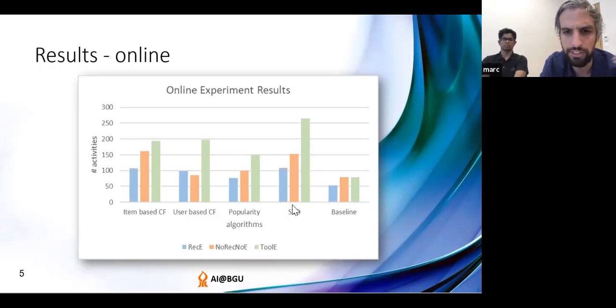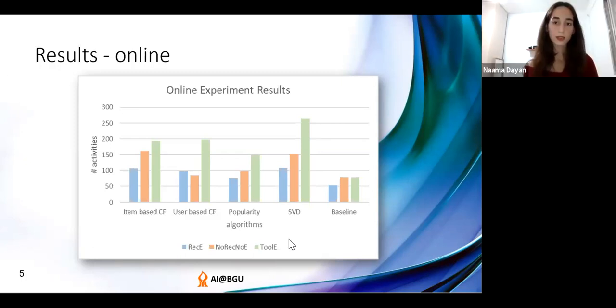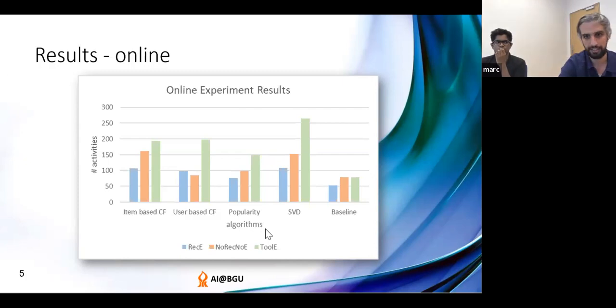Because orange is the things that are not recommended, right? Orange is just the number of activities on non-recommended stuff. So it's activity on the platform on stuff unrelated to the recommendation. Yeah, that's correct. So what you show is that not only do you improve stuff on the recommended items, but you also have a leak where the person becomes more active on stuff that was not recommended. Yeah, exactly. Okay, I got it.